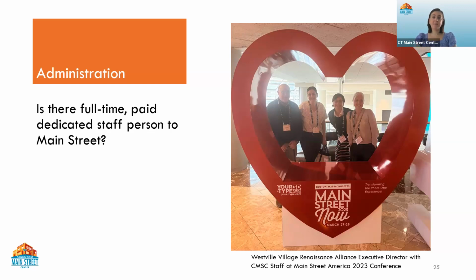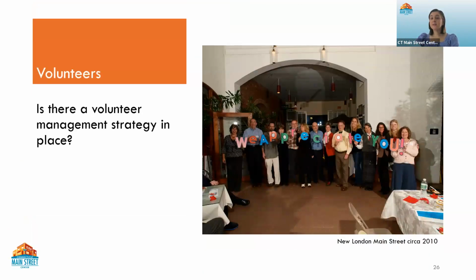Similarly, if it is a part of an employee's job, say in economic development, but they have other things that they need to look at, they're not going to be able to have the dedication of the focus and of time to really do the work that is needed on Main Street. And of course, you need volunteers. In the most high-performing Main Streets, we see that full-time staff person delegate a lot of the tasks to volunteers who have direction, have focus, and are supported in their volunteer work.